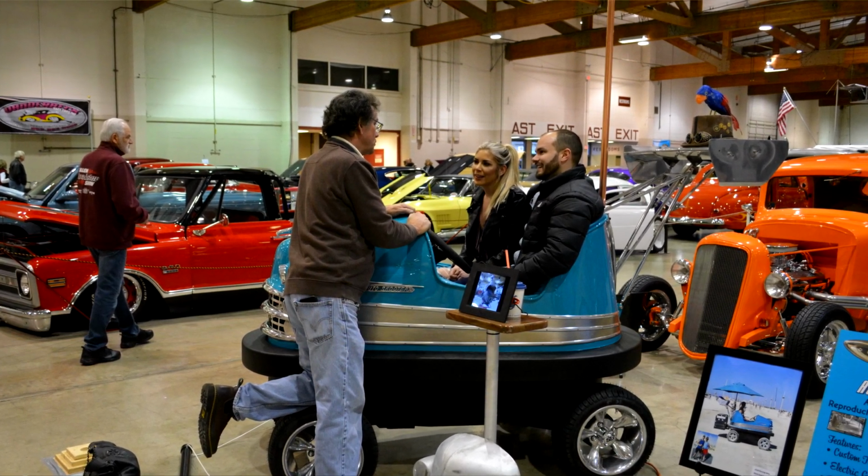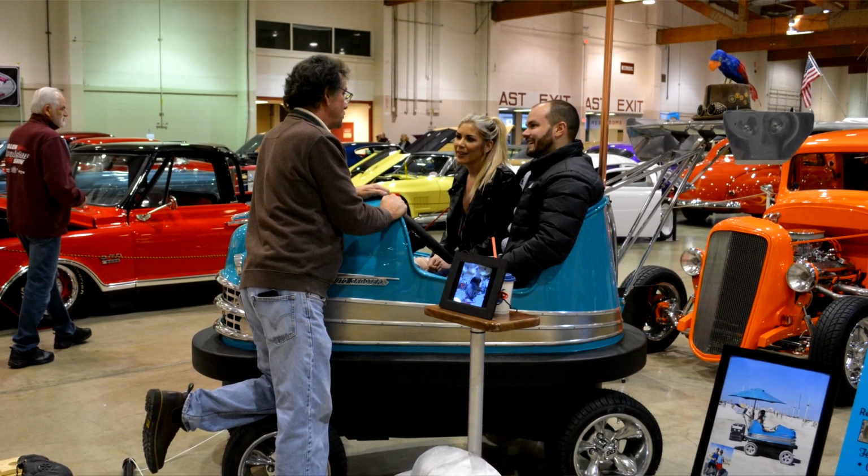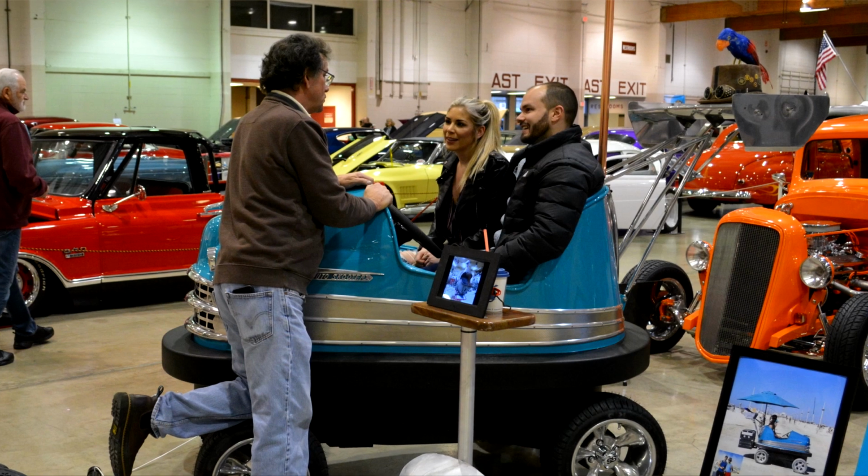Well, and I did notice that he added a wing to it so he can get some downforce on it. They didn't need the downforce with the bumper car, but boy, on that one with the wheels, it comes in handy. Yeah.